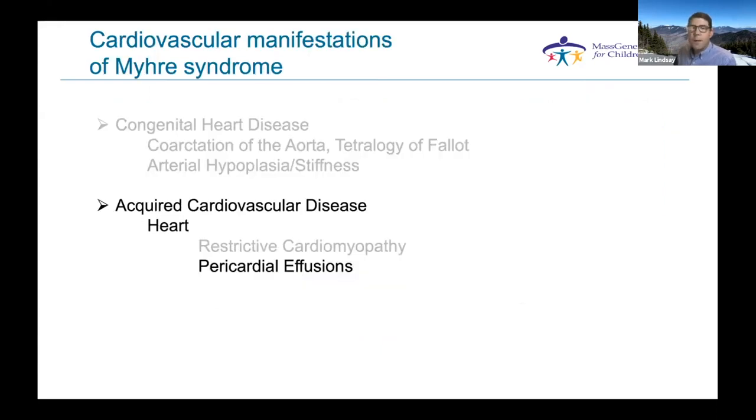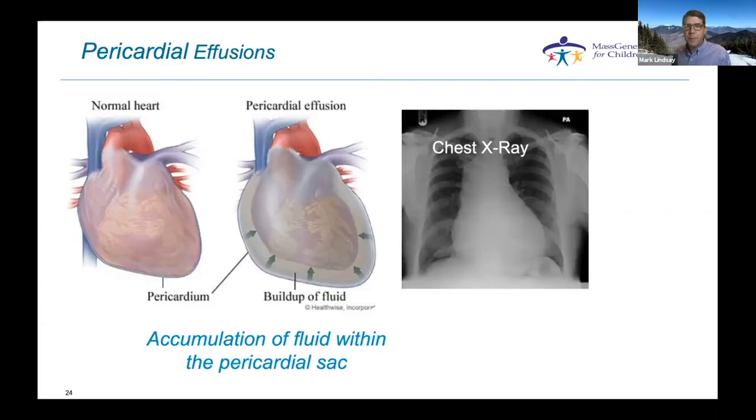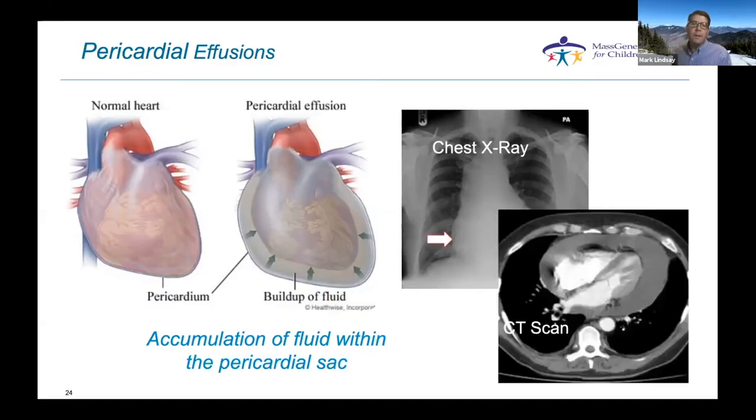The next acquired manifestation that we see is what's called a formation of a pericardial effusion. Let me explain what that is. A pericardial effusion is basically a buildup of fluid in the pericardial sac, or accumulation of fluid that can happen either chronically or quickly. Usually there's very little fluid in that pericardial space, and that space allows the heart to move around and not impinge on anything else in the chest. But when fluid builds up within the heart, it can cause the heart not to be able to fill as well, as shown in these individuals with pericardial effusions.